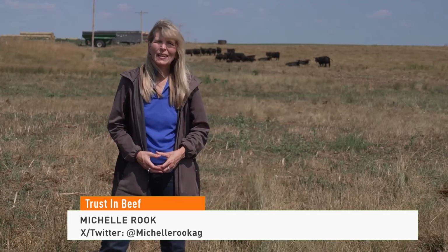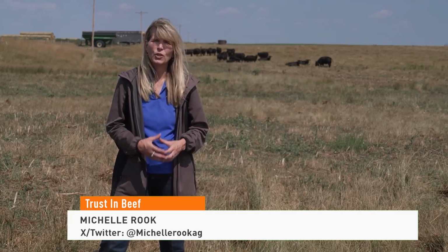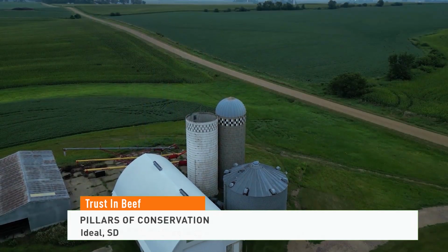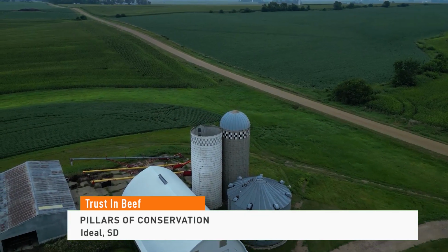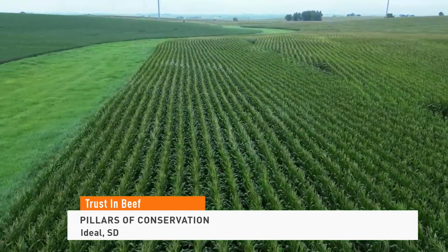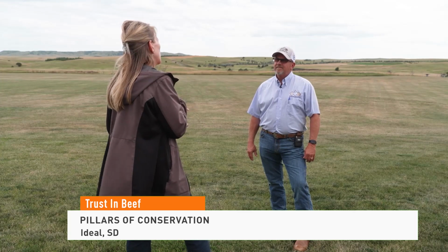Here at Jorgensen Land and Cattle at Ideal, South Dakota, their success revolves around their unique and top-tier business model, which includes livestock, soils, and wildlife. But each of those pillars revolves around conservation. It starts with their 12,000 acres of cropland, which has been 100% no-till since 1991. Chief Agronomy Officer Brian Jorgensen says the initial goal was time and labor savings.